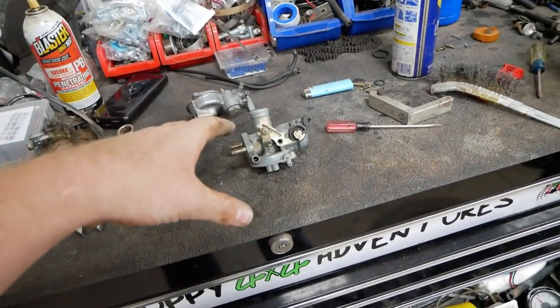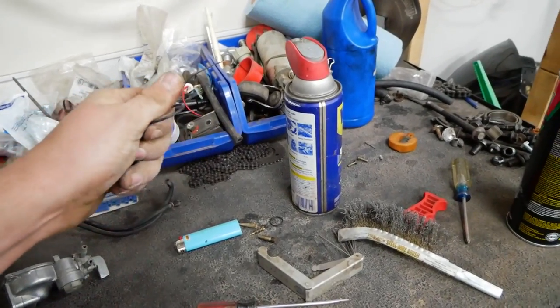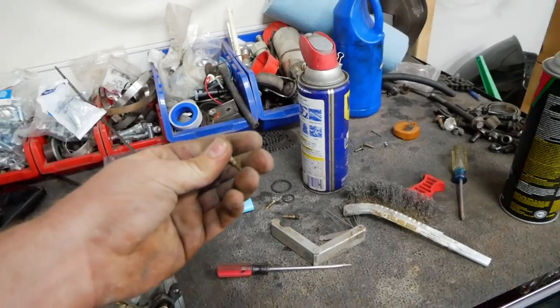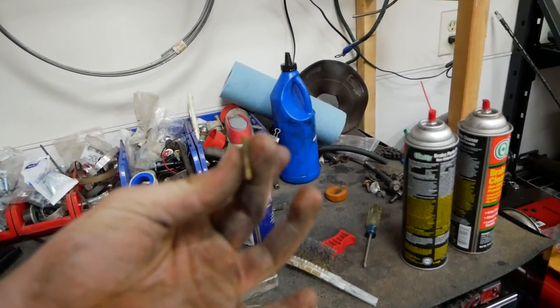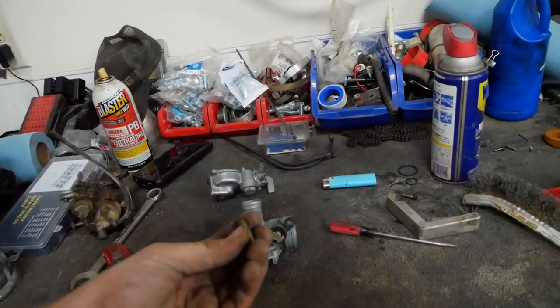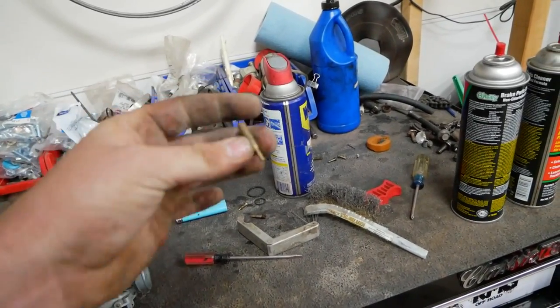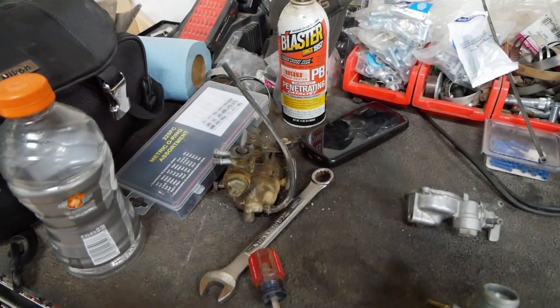Ideally, you do get a rebuild kit and you put new gaskets in and hope they fit. A lot of the time, things I found with cheap Amazon or eBay rebuild kits is that the jets in the rebuild kits aren't the right size, and you'll run into all sorts of tuning issues. So either get a high quality kit or try your darndest to clean these out so you can use the original jets. I'm gonna go ahead and finish this up, and then we'll start on the second one.